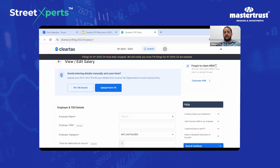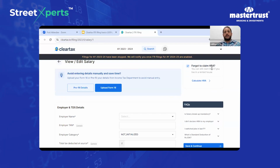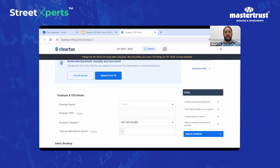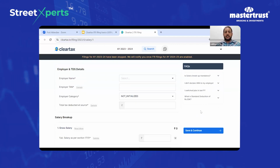You can see here one more option, forgot to claim HRA. If you forgot to claim the HRA with respect to your employer, if you missed submitting the proof to the employer, then you can calculate the HRA. You have a redirect page here with the HRA calculator. You can calculate your HRA and mention manually the eligible HRA. And also we have added some basic FAQs which can answer your basic questions.